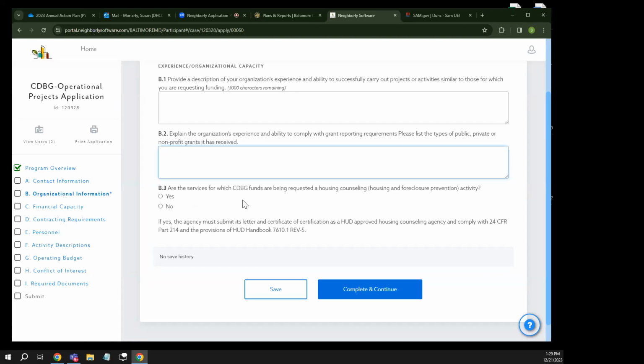The last question is only for those people that are providing housing counseling. If you hit yes, I think it's just telling you that you need to submit your letter and your certificate of certification of HUD approval for housing counseling. We're not providing funding for agencies that are not at this point approved by HUD.